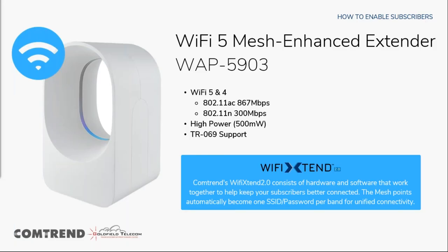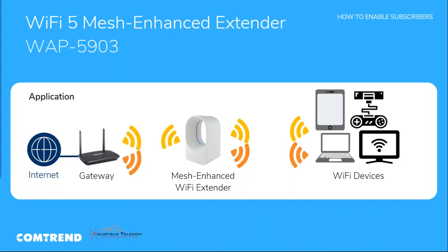Now, this is our newest wireless mesh extender, which is the WAP5903. This has also been part of our Wi-Fi Extend 2.0 family. And when the WAP5903 is paired with at least one other Wi-Fi Extend 2.0 device, it creates a powerful wall-to-wall mesh Wi-Fi network. Again, this is just a quick example of how you would connect the gateway to our Wi-Fi mesh extender.